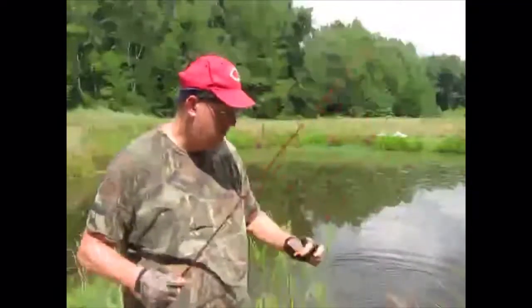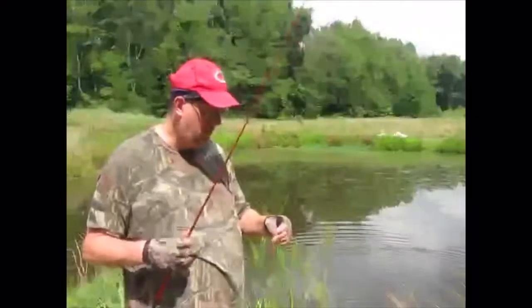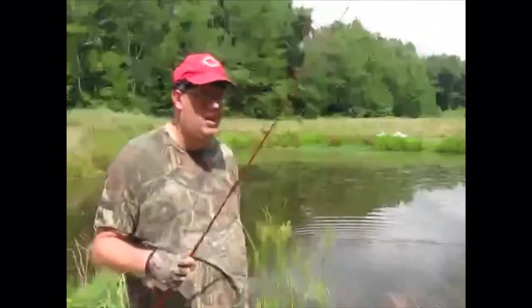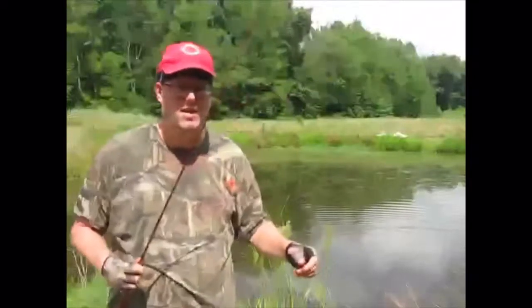Alright, we're going to keep throwing this beetle spin. Obviously, this is the second fish I've caught in about 15 minutes, so I'm going to keep fishing that point over there and see if we can either get a bigger bluegill or find ourselves a bigger bass. Alright, stay with me.